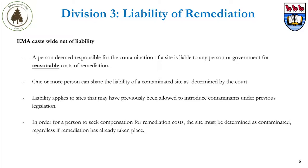Division 3 of the EMA goes over the liability of who is responsible for remediation. The EMA casts a wide net of liability, including previous landowners and current landowners and transporters of contaminants. A person who is deemed responsible for the contamination of a site is liable to any person or government for reasonable cost of remediation.